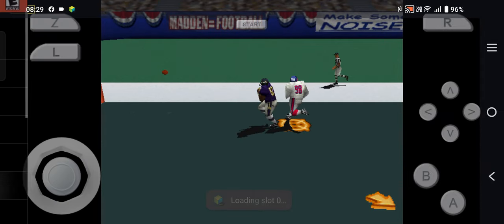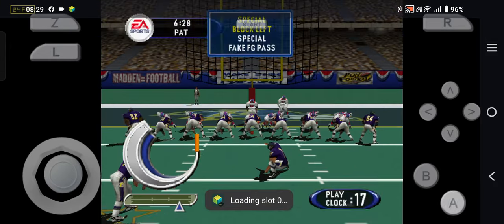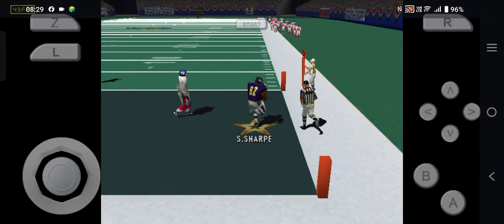Passes left. Cut. Passes left. The pass is complete.